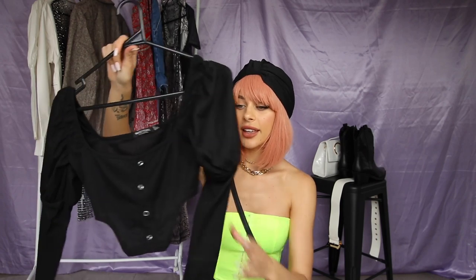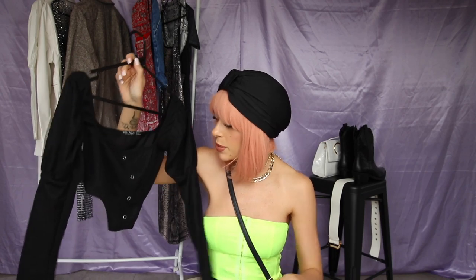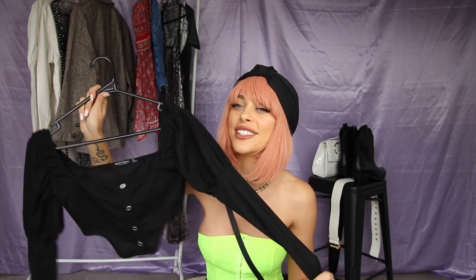Okay, now this I am in love with. It looked so insane on the model online, so I'm really excited to show you guys this piece on. But basically it's like a ribbed black long sleeve crop, but it's got like a corset shape down the bottom, so I'm really, really excited to style this for you guys.